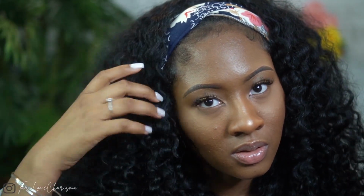This hair is giving. Let me scoot up so I can show y'all what this curly hair looks like. Y'all, I purchased this hair from Amazon and it was $118. It's kinky curly. Let me show you the back of the hair.